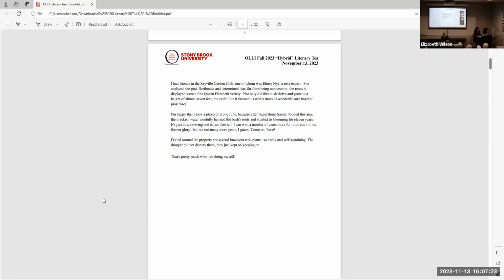Dotted around the property are several knockout rose plants, so hardy and self-sustaining. The drought did not dismay them. They just kept on keeping on. That's pretty much what I'm doing myself. The end.